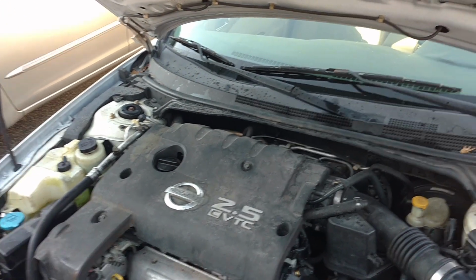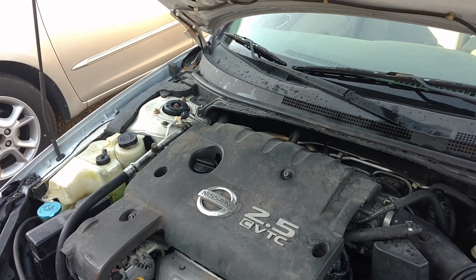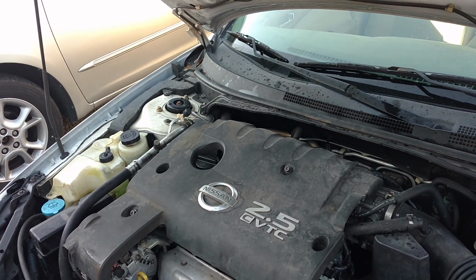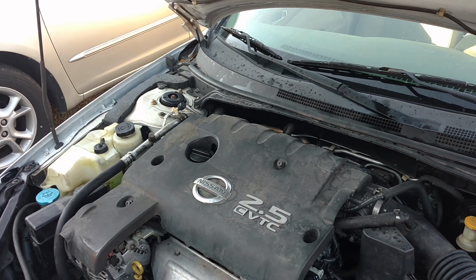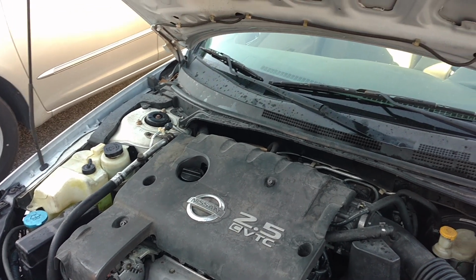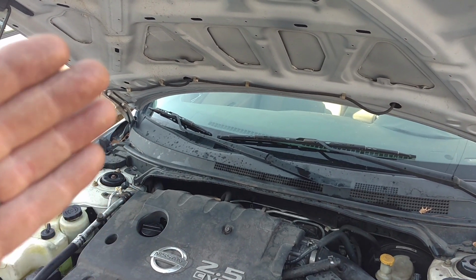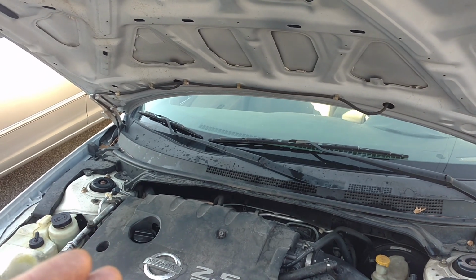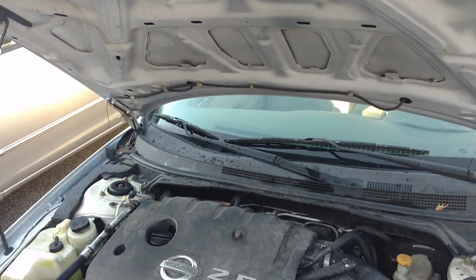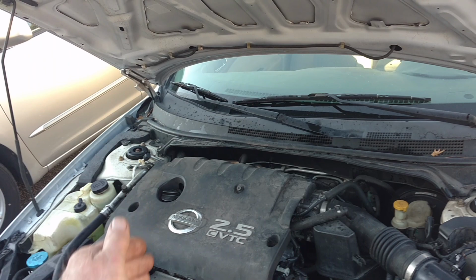After that, I was doing the idle relearn process through the scan tool with the key on for 2 seconds, off for 10, on for 2, off for 10, 3 times. And each time I was adding another coil. The second coil I added was 3, and it seemed to hold the idle rather than hunting up and down. So then I did the relearn process with 3 coils, and then the relearn process with 4 coils. After that, this engine ran smooth.